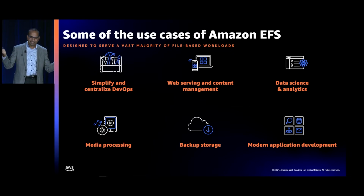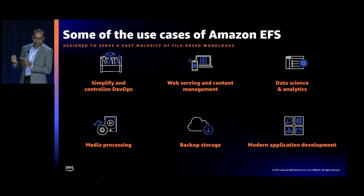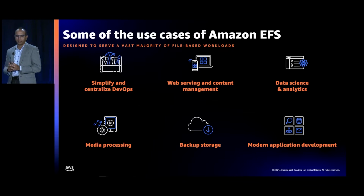Then we have data science and analytics. EFS enables customers to accelerate their data insights, machine learning inference, and analysis. Tools like Airflow, TensorFlow, and Informatica are commonly used in this category. Then we've got media processing, which includes image processing and video hosting.